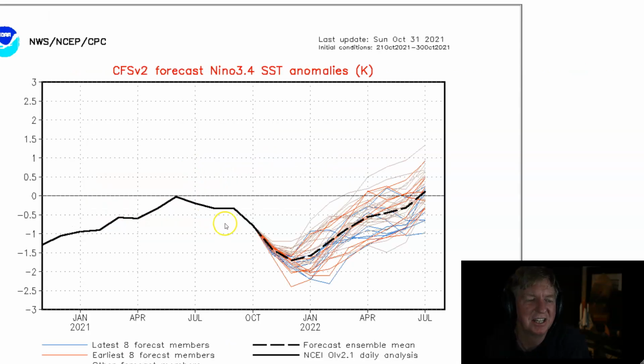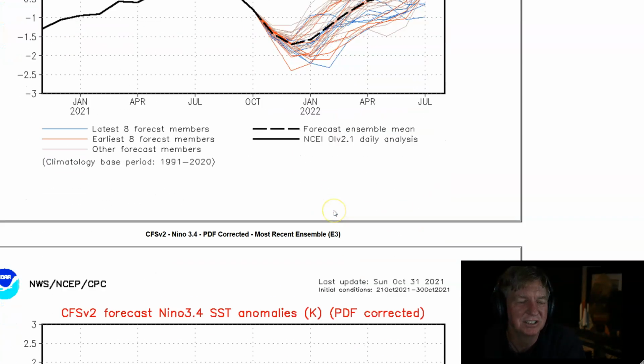And then finally, the modeled forecast for sea surface temperatures in the Nino 3.4 region, the official El Nino monitoring region. All right, mid-October, these lines are in the middle of the month. So mid-October, confirmed data, temperatures about minus 0.75 of a degree below normal. Forecast per the raw data, going down to minus 1.6 degrees below normal, and then quickly rebounding as we get into next summer. But this is a little bit noisy.